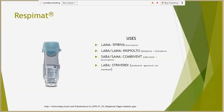Now the fourth of the newest format inhalers is the Respimat. There are 4 approved versions of Respimat, one of which is not actually marketed. So the LABA, which is Striverdi or Olodaterol, is not available on the market yet. Combivent is available in Respimat format, but I think mostly what we see used locally in Fredericton would be the Spiriva Respimat.